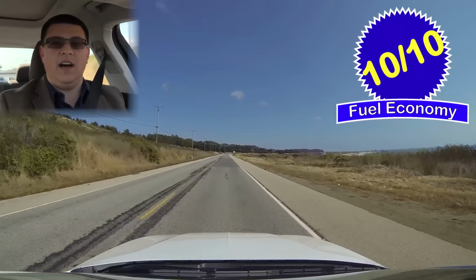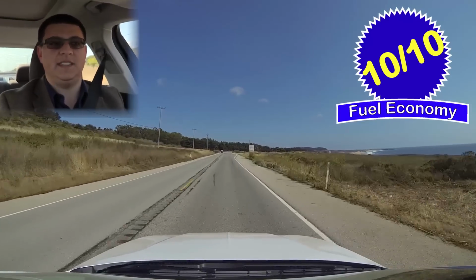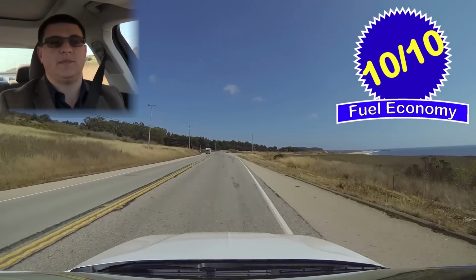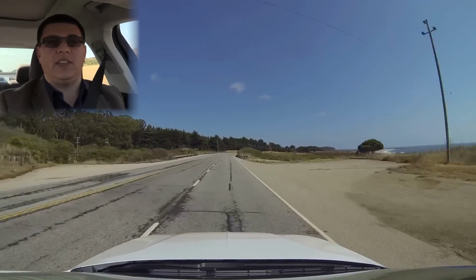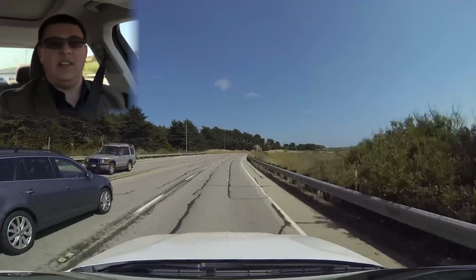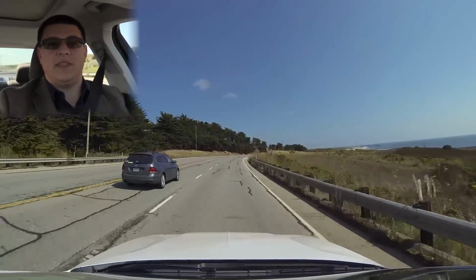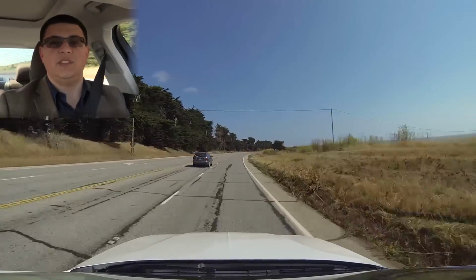Now you may think that odd, especially since Lincoln has had to restate their fuel economy numbers on the MKZ downwards from 47 miles per gallon to right around 38 or so. But I've actually been getting 37 to 38 miles per gallon in this vehicle, driving it very gently on the highway, on a level freeway without the air conditioning on. I was able to get about 48 or 49 miles per gallon, which is very good.